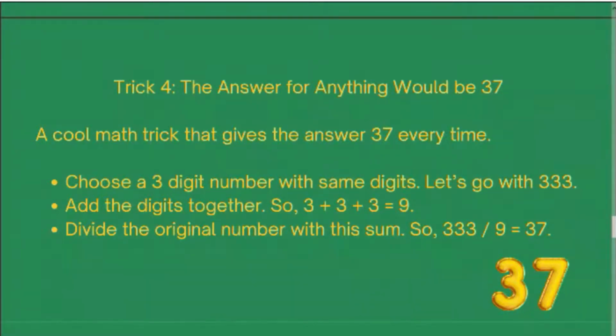15. Brilliant. Now, the last and the final step, I'm going to divide the sum of all the digits, which is 15, with the original number, which is 555. So 555 divided by 15 gives me 37. That's true. That's brilliant. Yes.